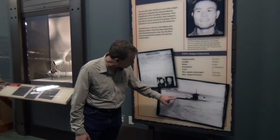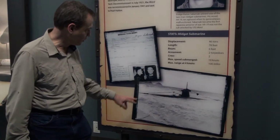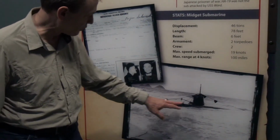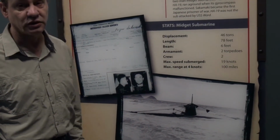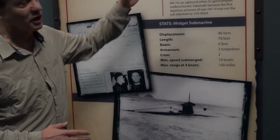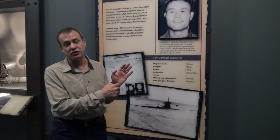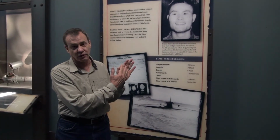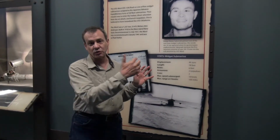And this is a picture that was taken of the submarine a short while after it grounded. See Rabbit Island in the background here. This was at Bellows Beach on Oahu, on the east coast of Oahu. Still, nobody really understands how Ensign Sakamaki got from the southern side of Oahu, which is where the attack, he was supposed to enter Pearl Harbor, around to the eastern side, which is where Bellows was and where he grounded. He said he fell asleep and they drifted there, but nobody really knows.